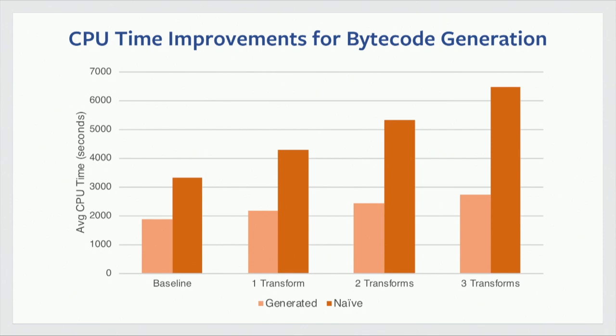This is for an aggregation where we do a number of transformations on the data before it goes into the aggregation. We can see the naive one that doesn't do code generation basically scales linearly with the number of transformation expressions that you add, whereas the generated code scales quite nicely as the expression gets more complicated. This matches what we actually see in practice: simple queries benefit some, but it's the really complex queries where code generation really helps out. Basically, the more complicated the query, the more benefit you get from code generation.